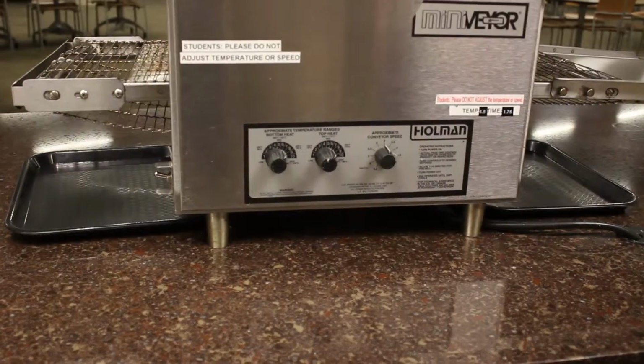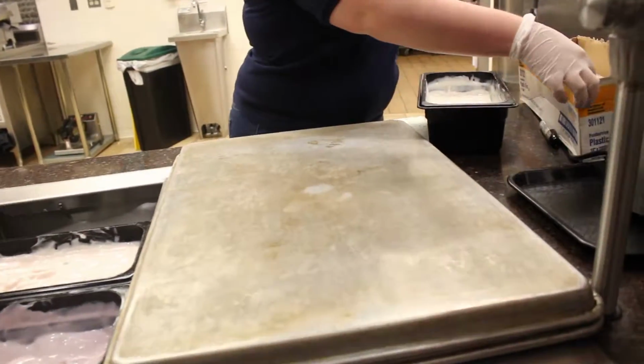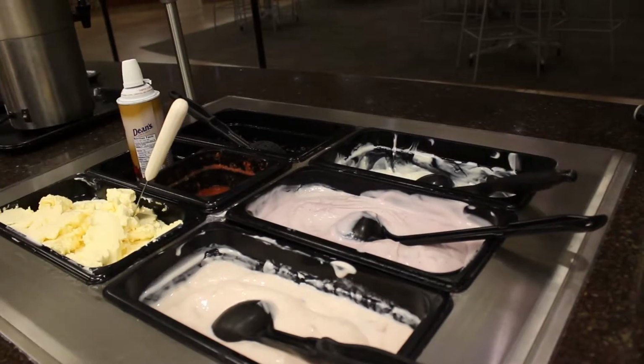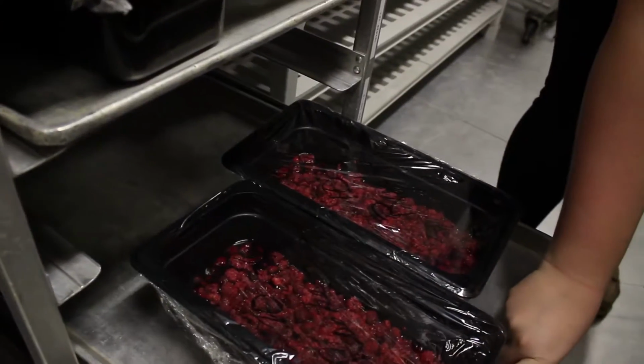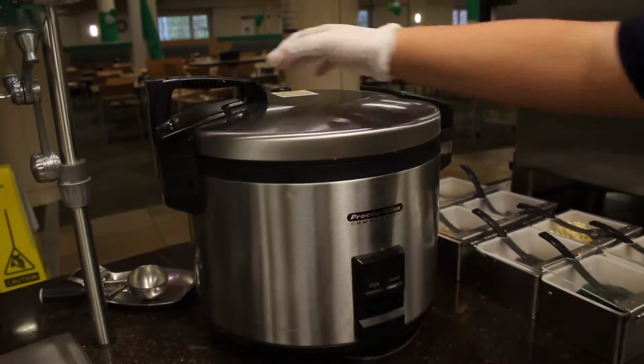The yogurt well will always have 3 flavors of yogurt, butter, salsa, a whipped cream can, and a fruit. These all can be found in the front cooler next to the well. More backups of these are kept in the produce cooler except for whipped cream, which is in the milk cooler.